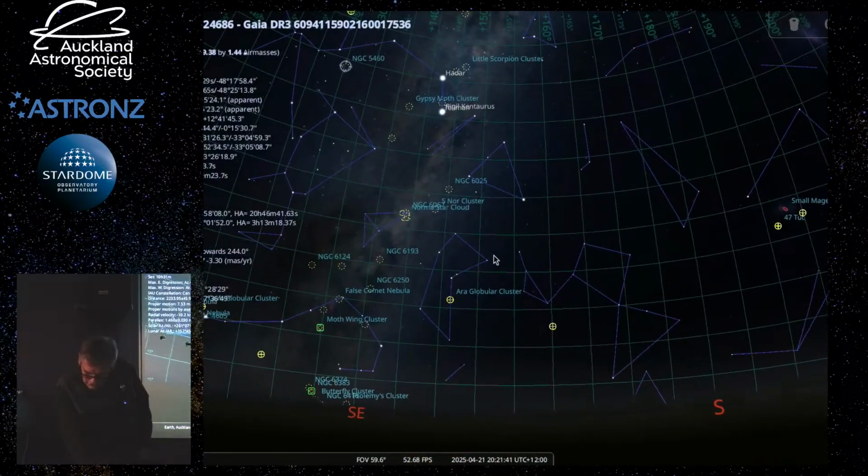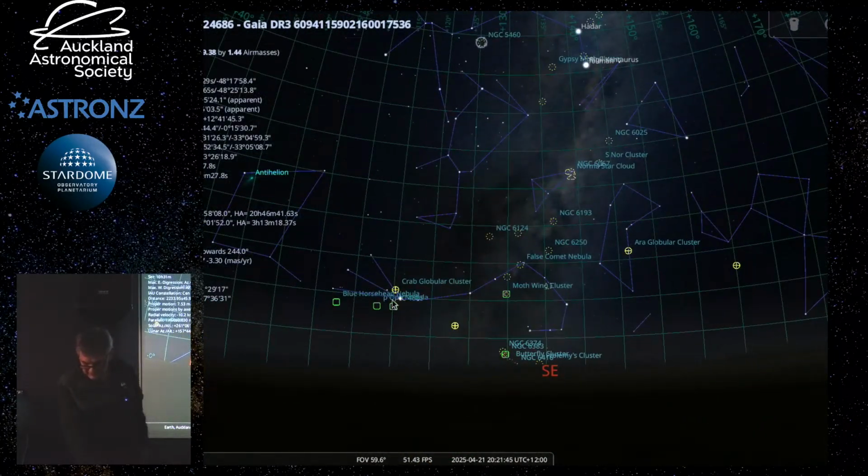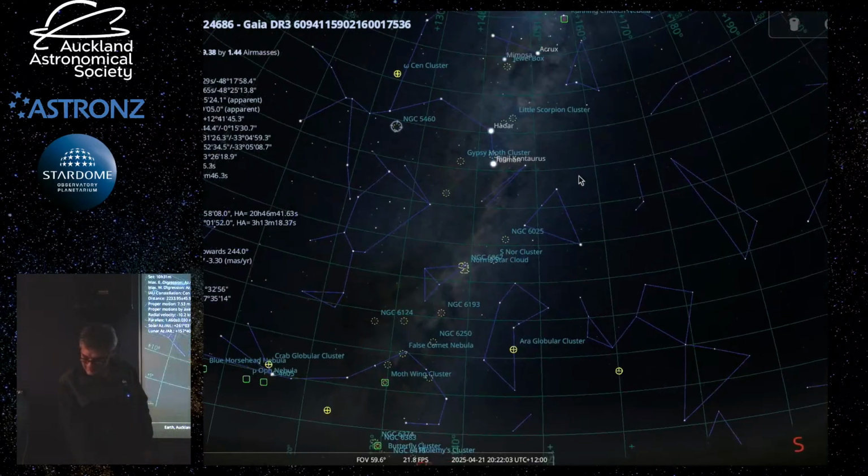What we should do, I'm just trying to decide which way to go. You see, just coming up at this time on the horizon is Scorpius. Now, we'd normally consider that a winter constellation. There's a number of objects in there to look at. But of course, down there, you're probably going to be up to at least midnight. By that time, it'll be up at a decent altitude, so we might come back to that one.